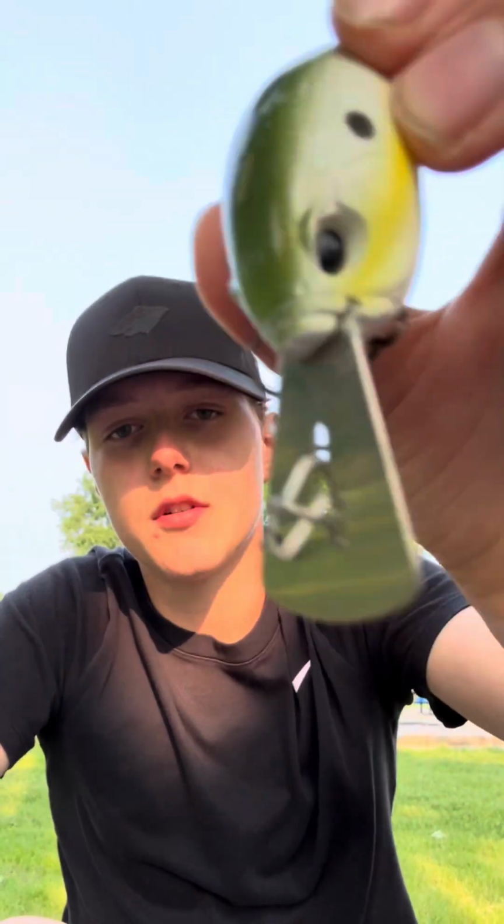Listen to that rattle, super thick, different than any other crankbait. That's why you're gonna catch the big ones, because they've seen all the other crankbaits, all the other rattling baits, all the other stuff. This one is different, and that's why it's gonna catch the big fish.